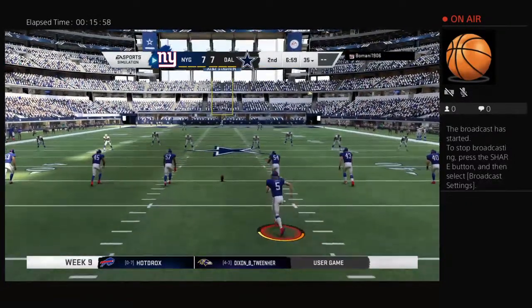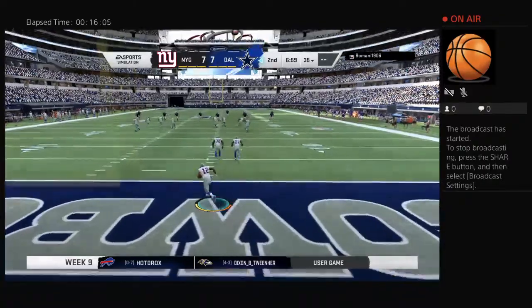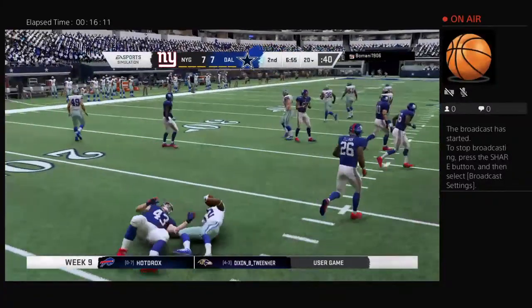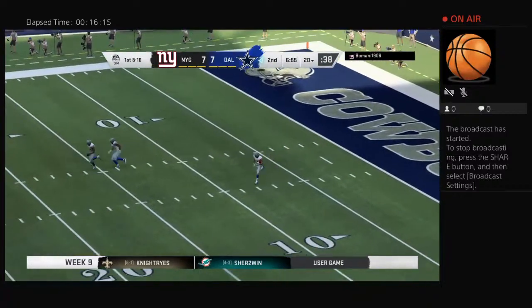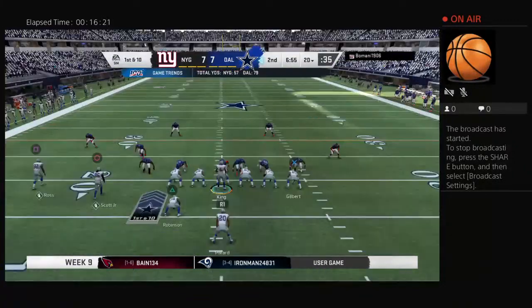So all even at 7 now as they kick it away. That'll be taken in the end zone, and the decision to come out is going to cost him 5 as he's taken down right at the 20. The Dallas offense here set to begin the drive.